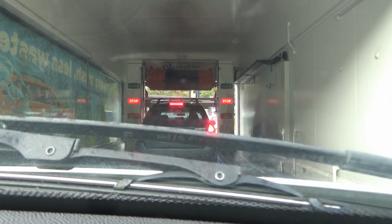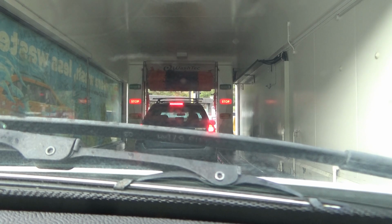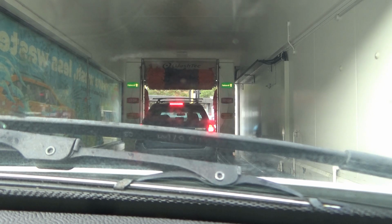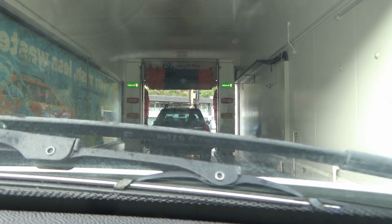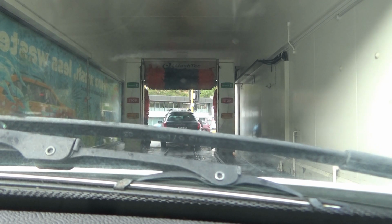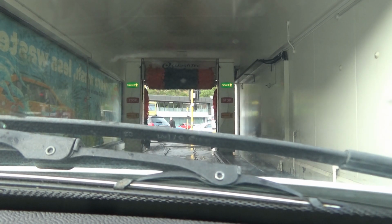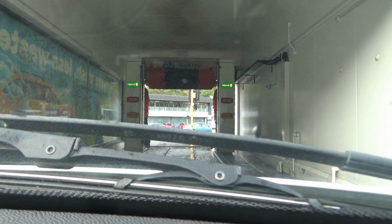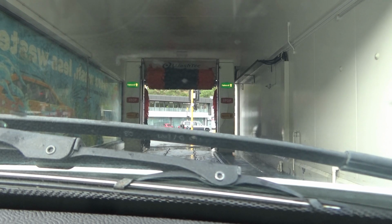Right, so the car in front of me is just finishing. I think for once I'm actually going to be able to reach the display without having to get out of the car. It still says please wait, machine busy, please drive out. Now, can I reach it? Nope, of course I can't. Small car. Oh dear. Every time, every bloody time. Code accepted.